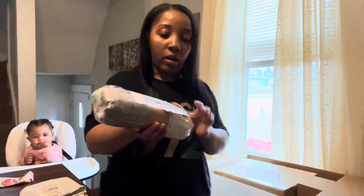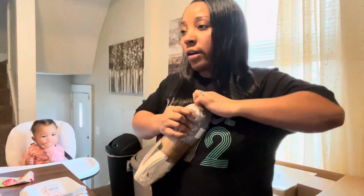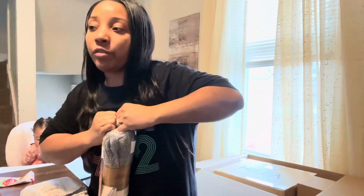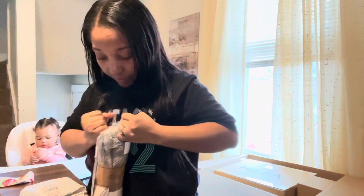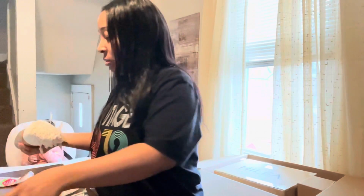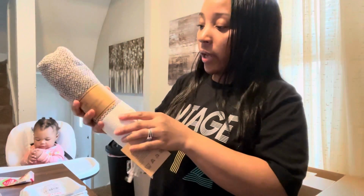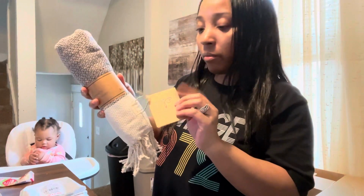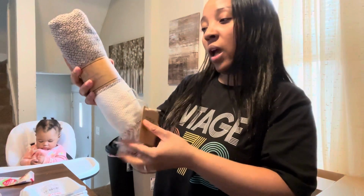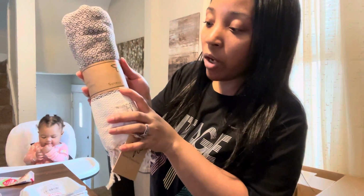I remember what these are. These are my decorative towels, like dry towels, but I don't think we're gonna be drying anything with them. They're just for decoration. They are so pretty. The packaging is really nice. I like the little cardboard cutout. I cannot pronounce that first word.